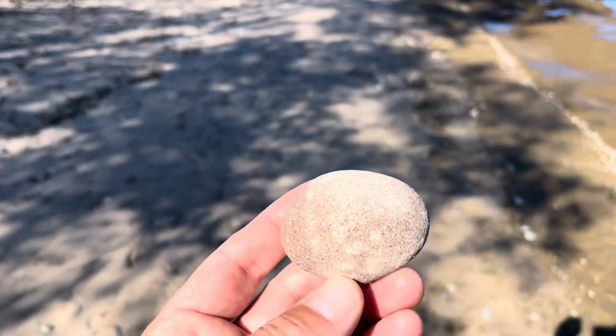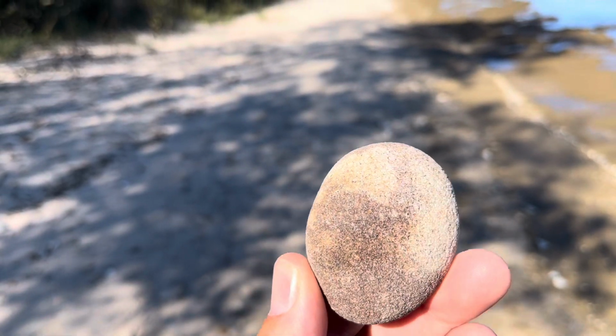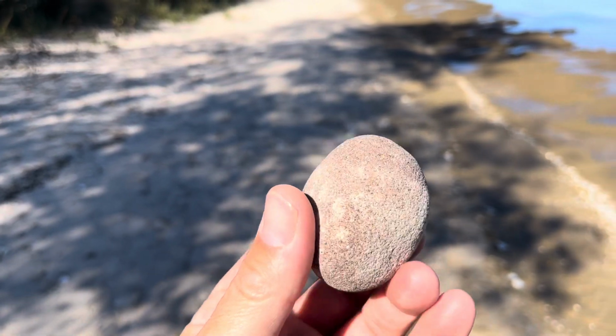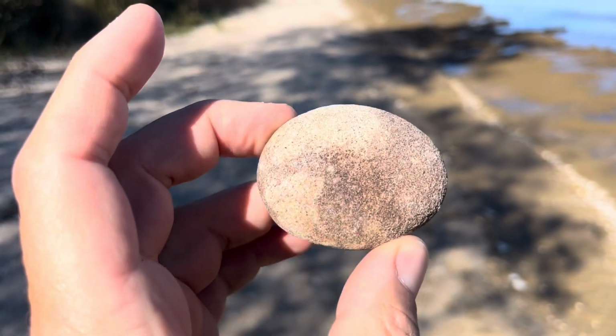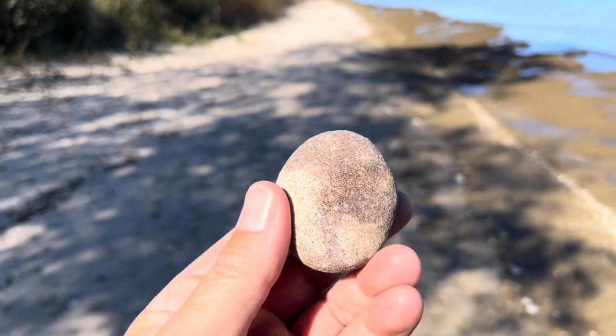Just spotted this one on the way back. Can't really tell when it's dry, but this is a Jacobsville sandstone. You can see the lighter colored within the red there. If I find some water up here, I'll get it wet so you can get a little better look, but that's kind of what they look like dry, just little balls of sand. So, all right, let's keep going.